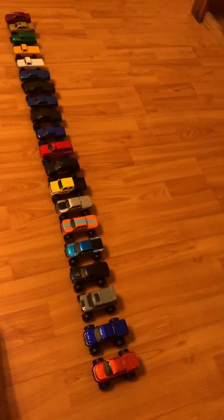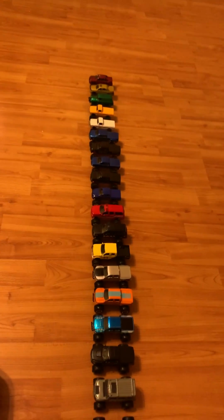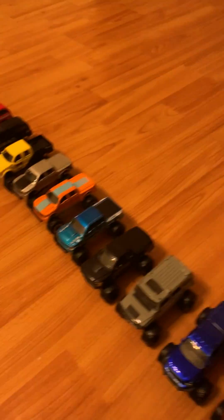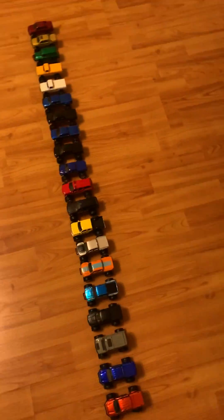Yep. 20 Jada Just Trucks. We have completed the whole collection of Jada toys. 1/64 scale. The biggest Just Trucks in collection ever.